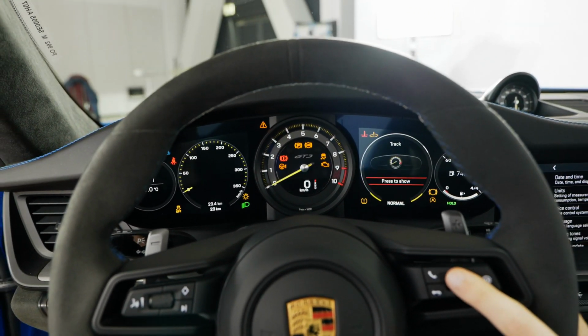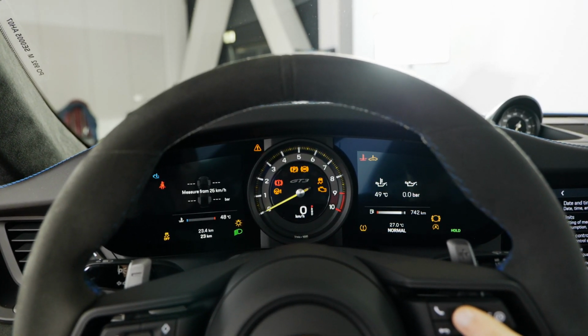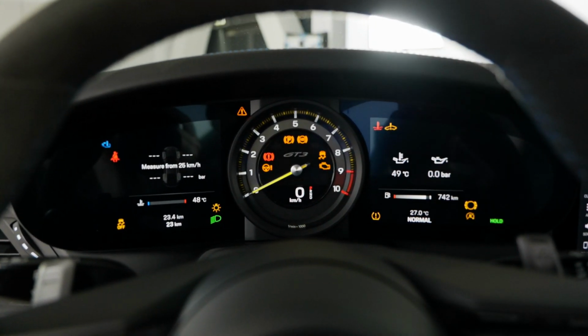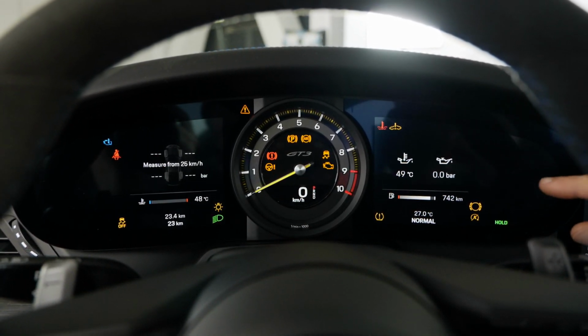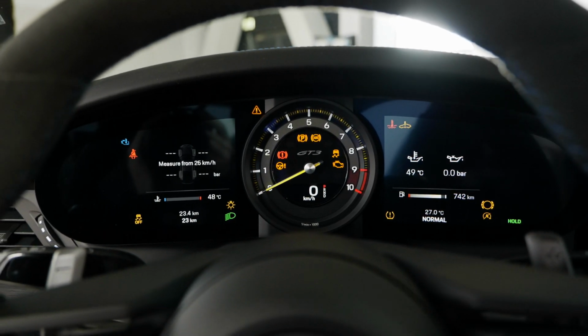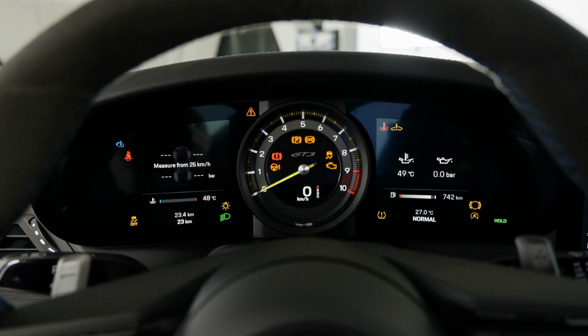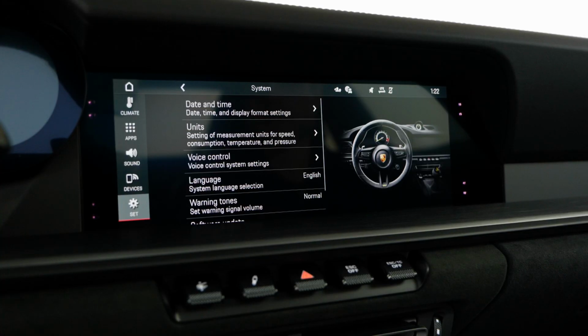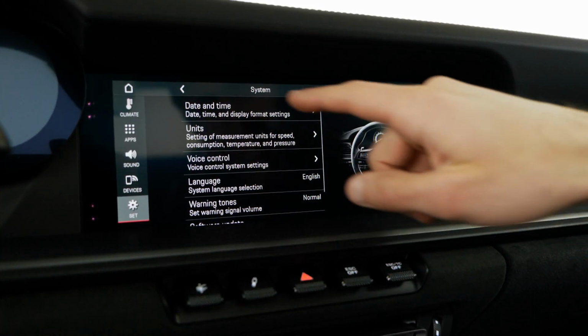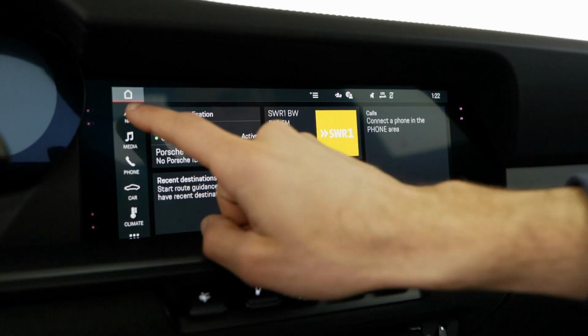And here you can also activate it, press to show, and there we go. And this is a reduced view, more centralized. The right part is then left out, and you have just the racing information here with temperature and the pressure and so on, and everything more focused on the central part. And 10.9 inch here for the central infotainment screen. That's the same here also for the 911 GT3.